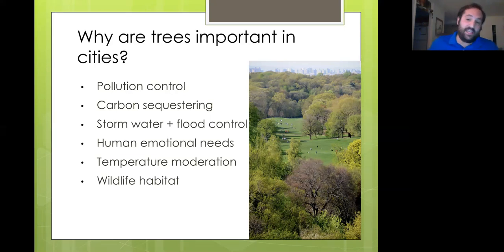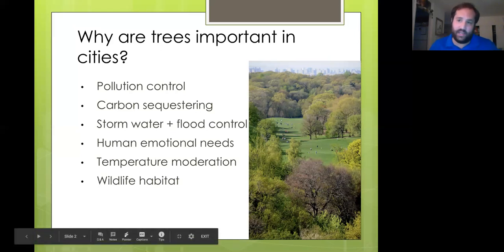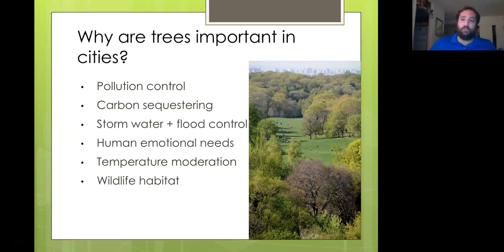But another very key thing that forests and wooded areas in urban areas do is they provide human beings with certain emotional and aesthetic needs that really can only be met by being within nature. We're not separate from nature, and human beings need nature and draw inspiration from nature. There's really very few things that are as majestic as trees. And trees have inspired people for thousands of years. Next.